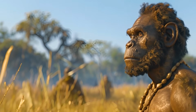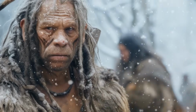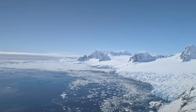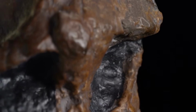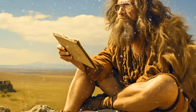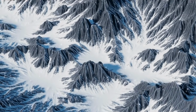Some of our ancestors stayed put in Africa and didn't experience the full icy effects. Others ventured into different parts of the world, even braving the freezing cold of Europe's glacial environments. But we weren't the only ones out there. At the beginning of the Ice Age, there were other hominids, our closer relatives, scattered across Eurasia. We had the Neanderthals chilling in Europe, and the mysterious Denisovans hanging out in Asia. Sadly, both of these groups seem to have vanished before the Ice Age wrapped up.